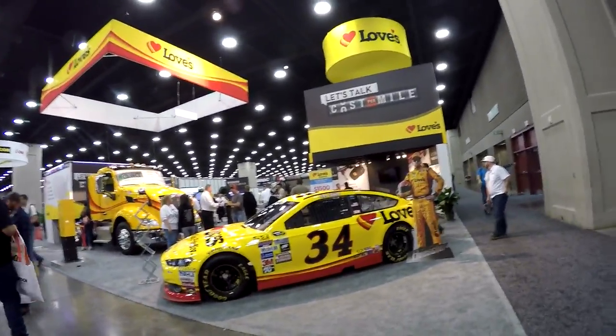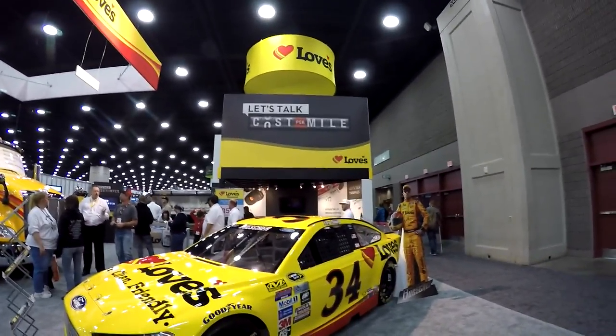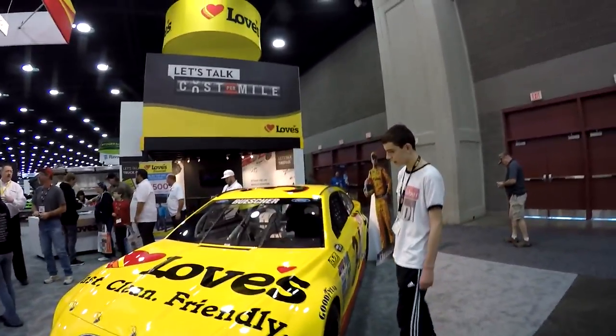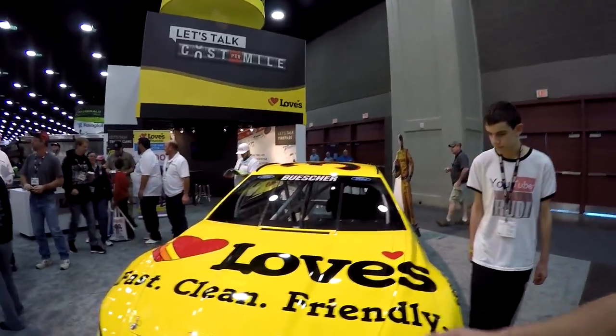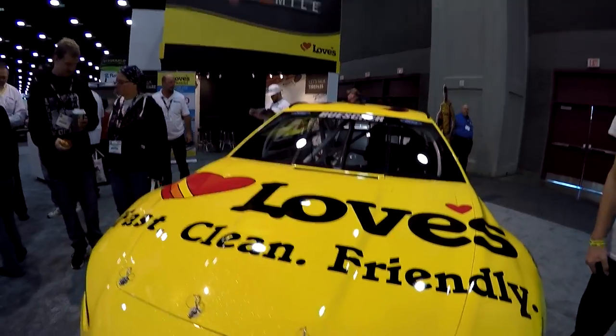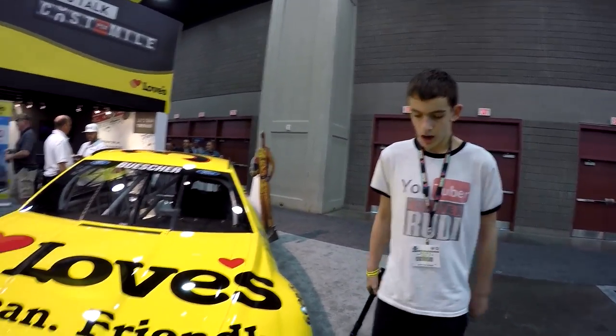Definitely. The Loves also do have a race car, a stock car. I believe NASCAR, right? That is NASCAR. You should go stand over there and get in the video. That'd be cool. Look at the shiny stuff that they got in the paint. I don't know if you guys can see that, but it's got all kinds of shiny stuff in the actual paint. That looks cool.